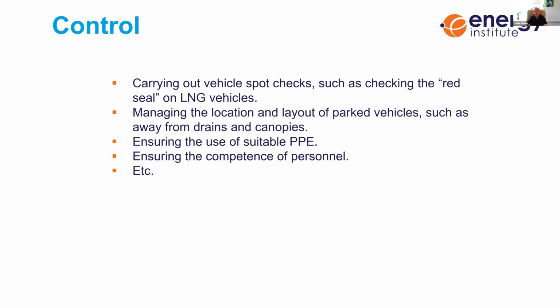And then also things like carrying out vehicle spot checks, such as checking the red seal on LNG vehicles. The red seal is a seal that is over the relief valve and stays in place. It should be in place before that vehicle comes onto site. Manage the location and the layout of the parked vehicles away from drains, away from canopies where vapors can collect, or obviously where product can drop down into drains that aren't necessarily part of a site's containment facility. Ensure the correct PPE. Obviously, we use certain PPE for diesel vehicles, but that PPE may need to be modified and adjusted for things like LNG, where there are cryogenic hazards as well. And also ensure that the staff on your site, and also the staff that are coming onto your site, are competent and trained and know what they're now dealing with in these different powertrains.